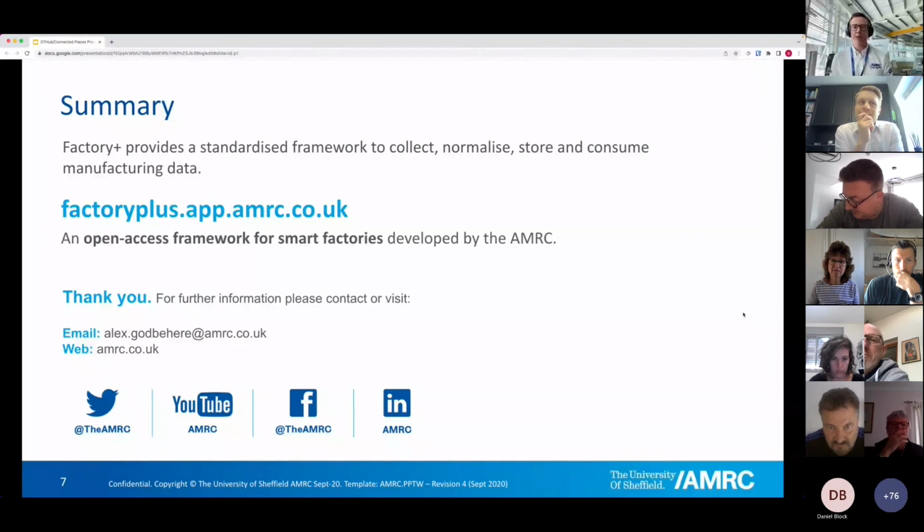It's replaced questions like, how do I connect to this device, or where do I store the data, or what structure do I use? Those questions have been replaced with, okay, now we've got this standardized, normalized data, what manufacturing problems can we solve with that data, and what research can we do with that data? My contact details are at the bottom of that slide. They're also at the bottom of the Factory Plus portal.